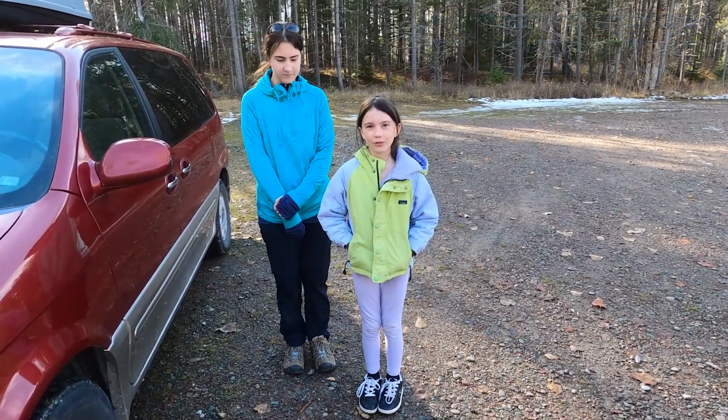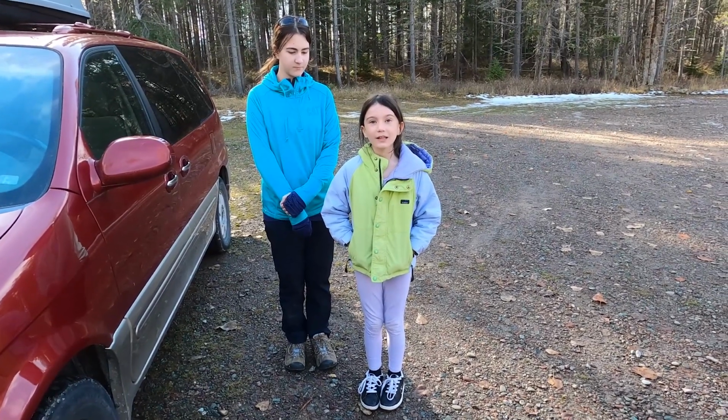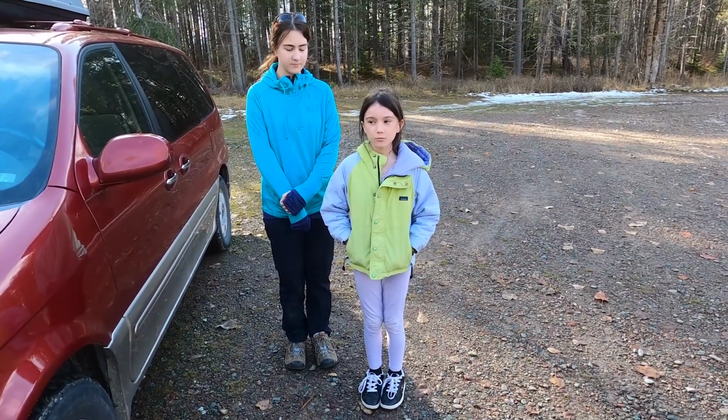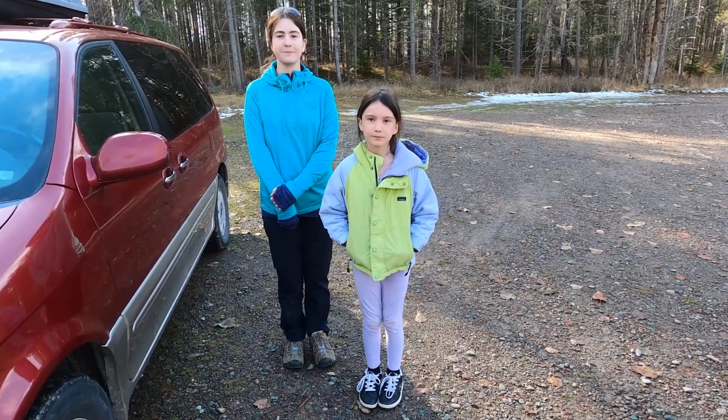So now we have to do a 3-mile hike. So this one's 1.5 miles. So if we do this, it's gonna be 3 miles, because it's a round trip. Round trip. Yeah.